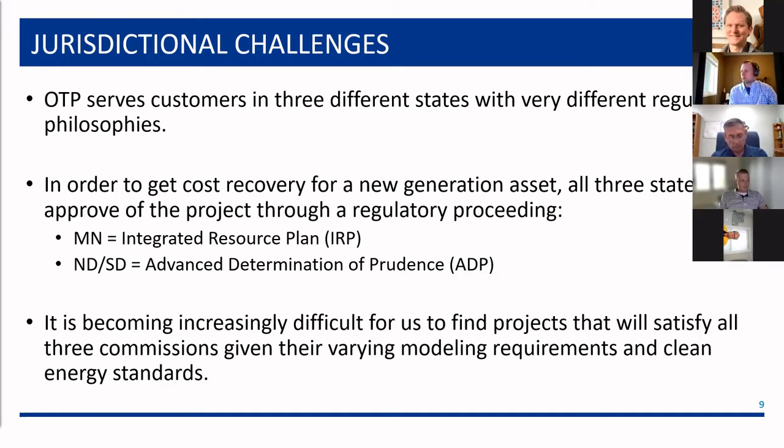Something that's unique when you look at Minnesota and the Dakotas is, earlier I talked about that complex modeling process we go through. In Minnesota, they require us to include externalities and the cost of carbon. So as this model is simulating our generation going forward, for every ton of carbon there's an associated cost that gets added to it. And in North Dakota, we're actually prohibited from including any sort of carbon costs. So when we go through this modeling process to try to find a plan that's least cost in both Minnesota and in the Dakotas, it's becoming more and more challenging as these requirements separate. Next slide.